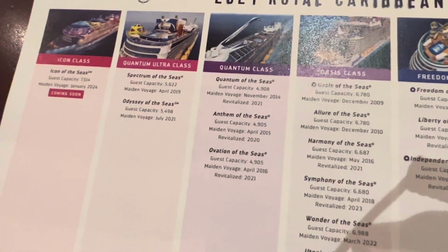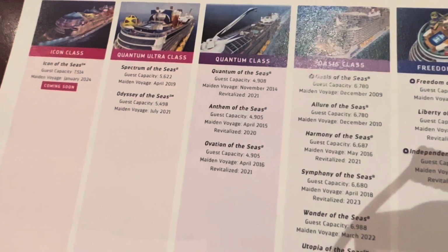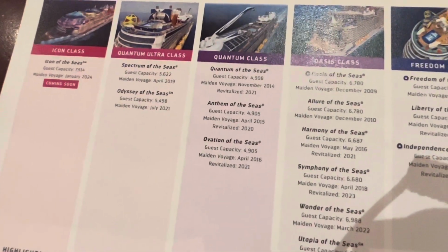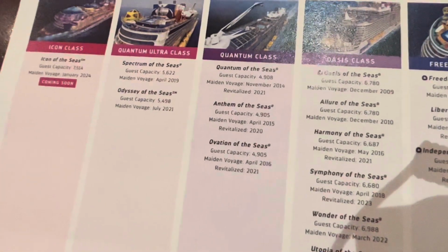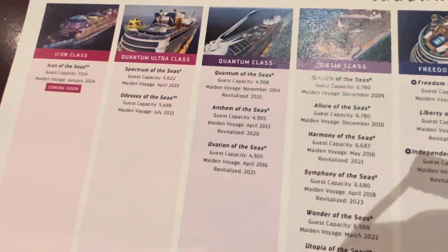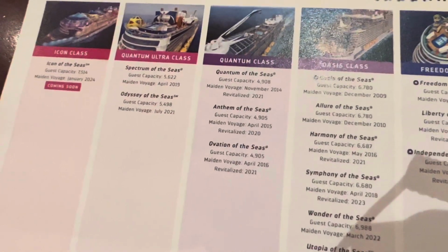I like to think of these as the same. The only difference is the Odyssey and the Spectrum are just bigger than the other ones, a larger capacity. But you have the Quantum class, you have the Anthem, the Ovation, the Spectrum, and the Odyssey. So if you've been on one, you've been on them all. That's what I'm trying to say.